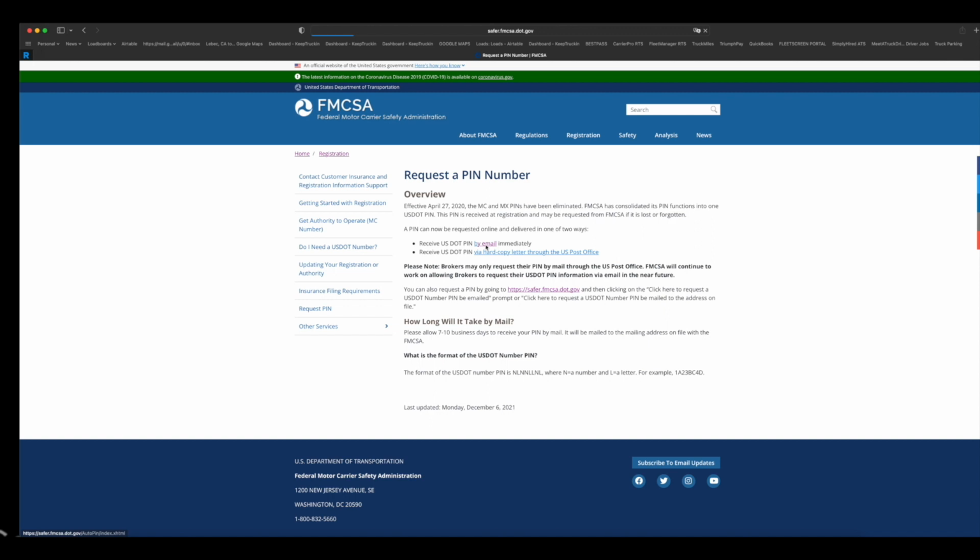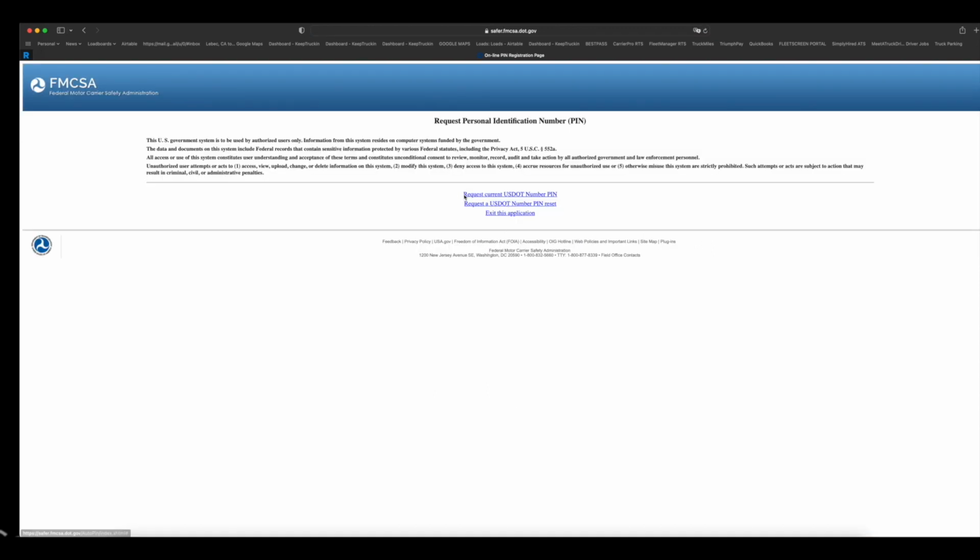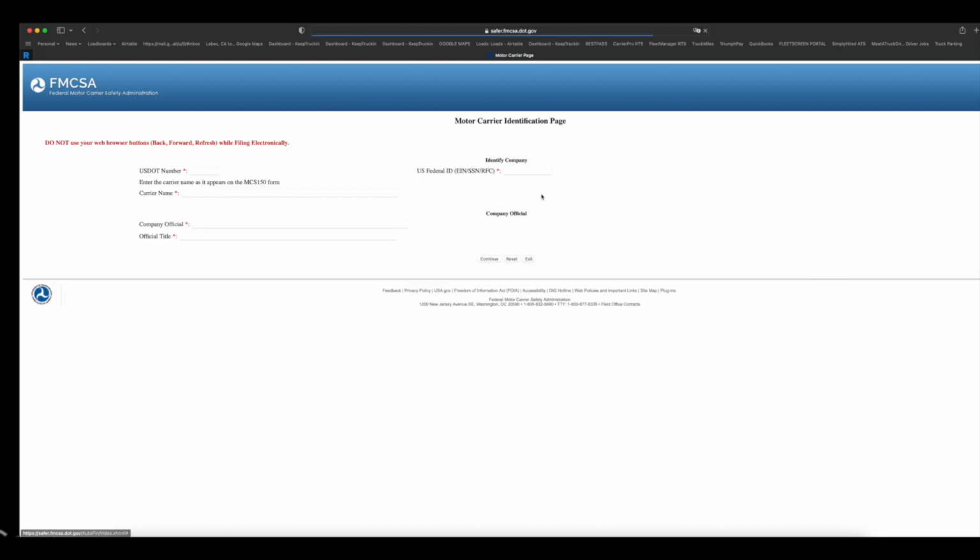So you'll click right here and you will click on Request Current USDOT Number PIN. Now, once you have this done, you will put in your USDOT number, the name of your carrier, your business name, the name of the company official, which will most likely be you, and your title, as well as your EIN number. Once you click continue, you will have a choice between getting an email or a text message with a verification code, which is good for 30 minutes.